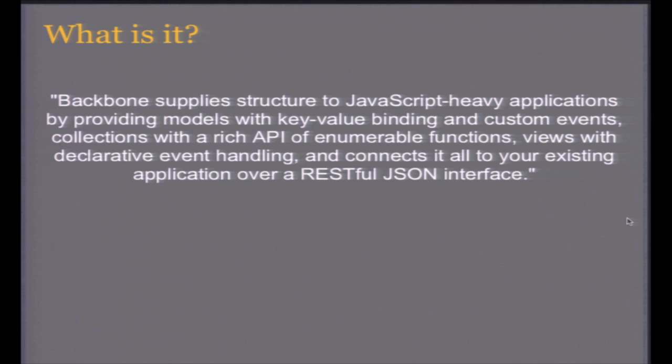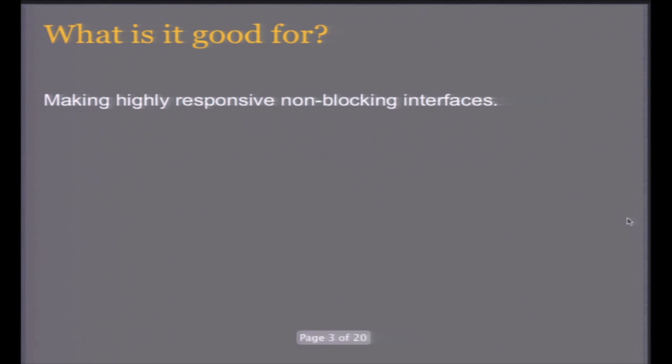So this is straight from the site. Backbone supplies structure to JavaScript-heavy applications by providing models with key-value binding and custom events, collections with a rich API of enumerable functions, views with declarative event handling, blah, blah, blah.